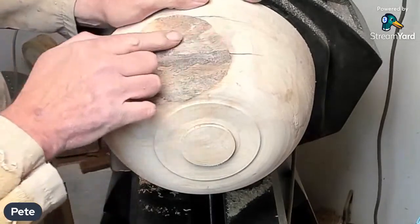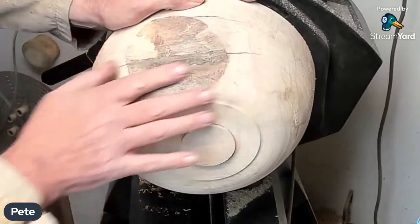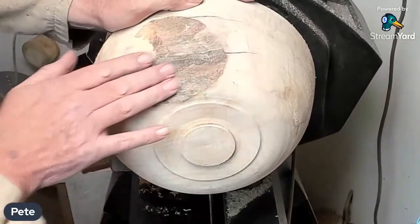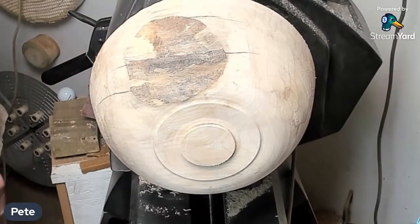Doesn't really show on the camera, but I've got some nice shape here from under the bark. I'm just going to try and preserve that. So there'll be a bit of hand sanding on that bit.